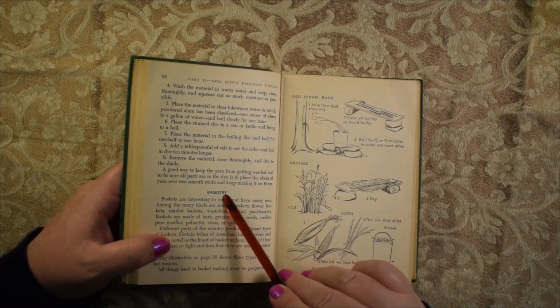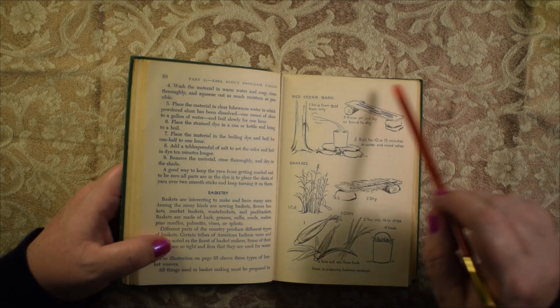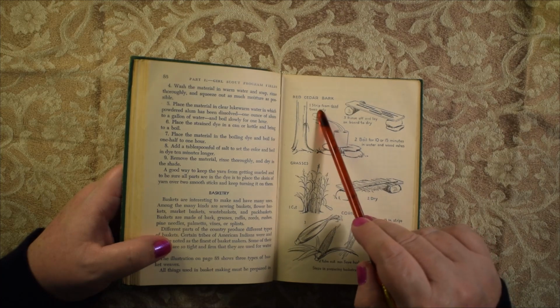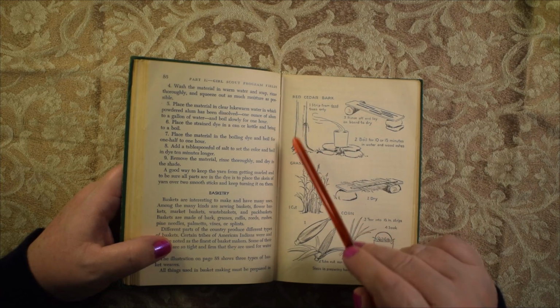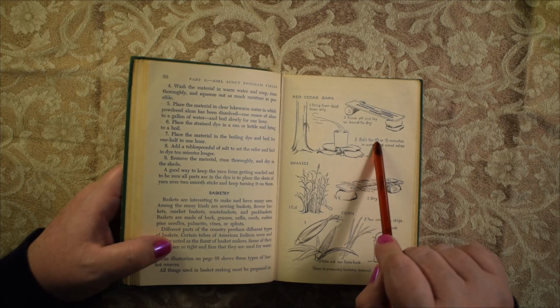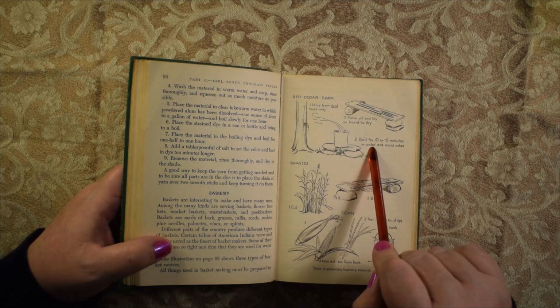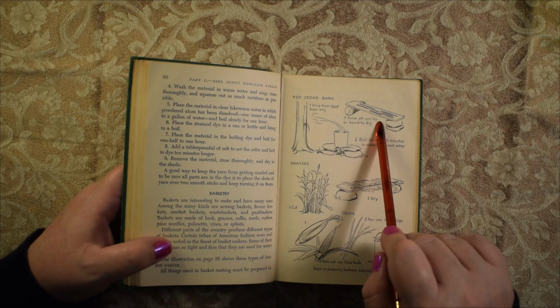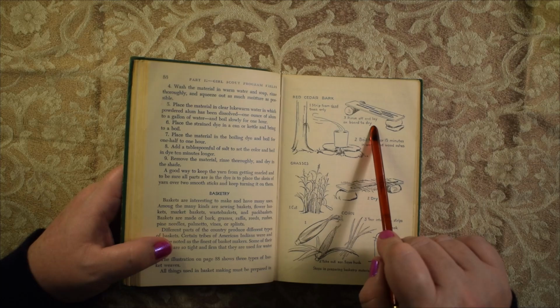You have basketry. Red cedar bark: one, strip from dead trees only. Good advice. Two, boil for 10 or 15 minutes in water and wood ashes. Three, rinse off and lay on a board to dry.